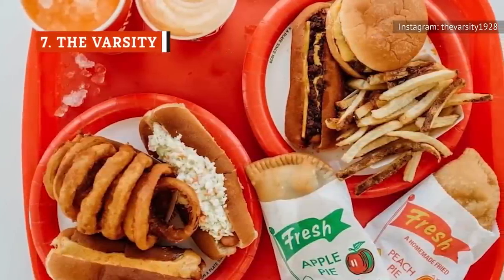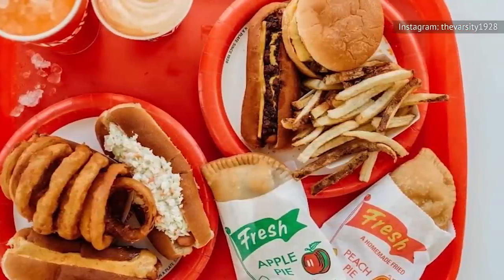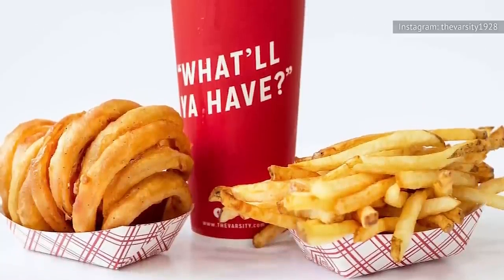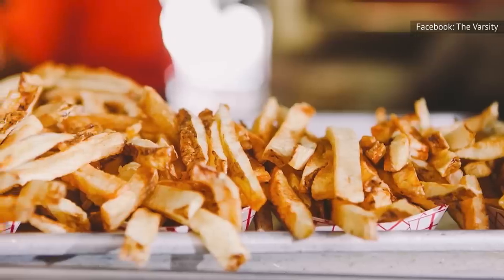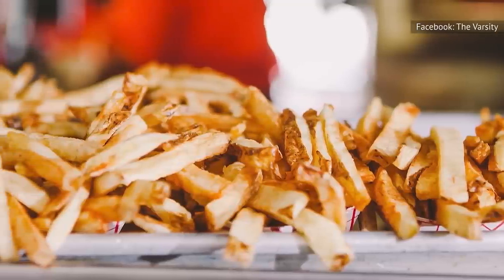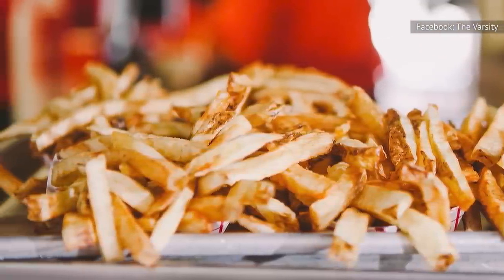Boasting 6 locations around Atlanta and Athens, the Varsity specializes in hot dogs and burgers. And we all know that nothing takes these fast food staples to the next level like a batch of crispy, mouth-watering fries. Going back to basics, the Varsity serves its hand-cut Idaho potatoes fried in canola oil and salted. So how do the Varsity French fries measure up?